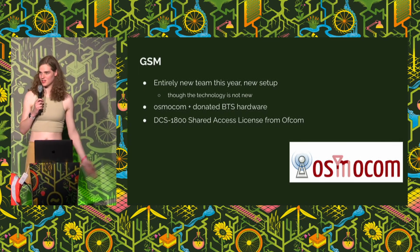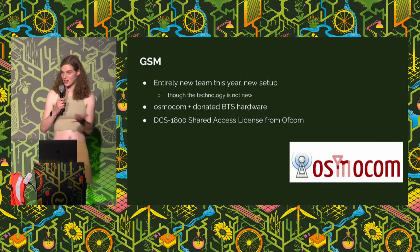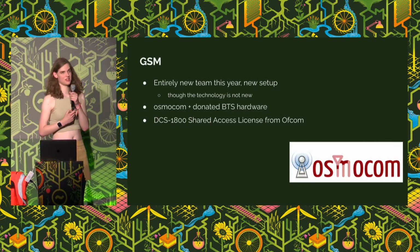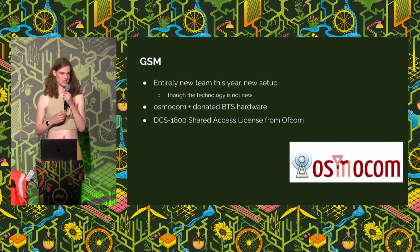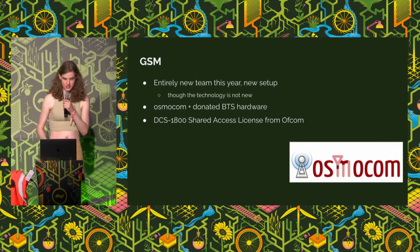I did an initial call, and a bunch of very helpful and knowledgeable volunteers came and were like, "Here you go. You should probably use this software. We have some hardware that you can use." So this ran entirely on volunteers donating some GSM base station hardware. And of course, to run a GSM network in the UK, you need approval from Ofcom, who license the spectrum. So this is using a shared access license from them that cost about, I think, £30 per Darton clone when he had 4 of them. So it wasn't so bad in the DCS 1800 band.